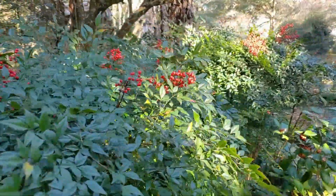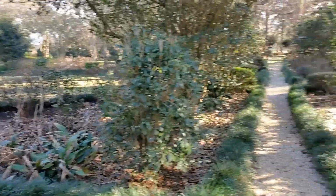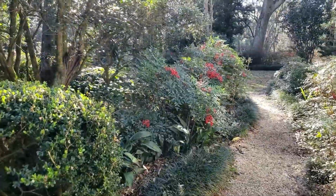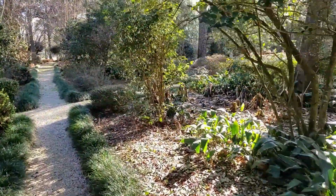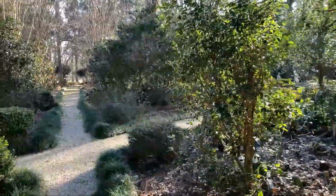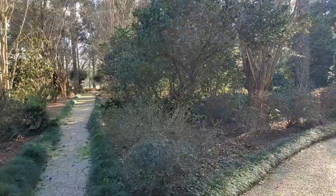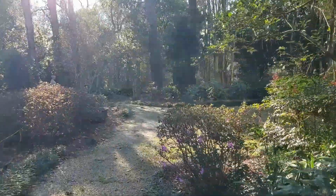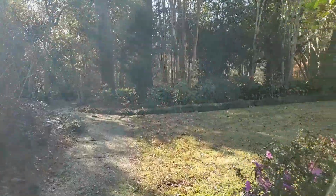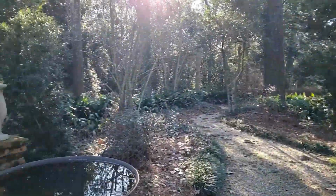What are these little red berry looking plants? I've seen these a few times. Maybe you guys know what those are called. Feel free to let me know, because I do not know what they are. I don't know what most plants are. I'm not a plant or flower guy. I know the bare basic ones, you know. Like a magnolia or a tulip, a rose.